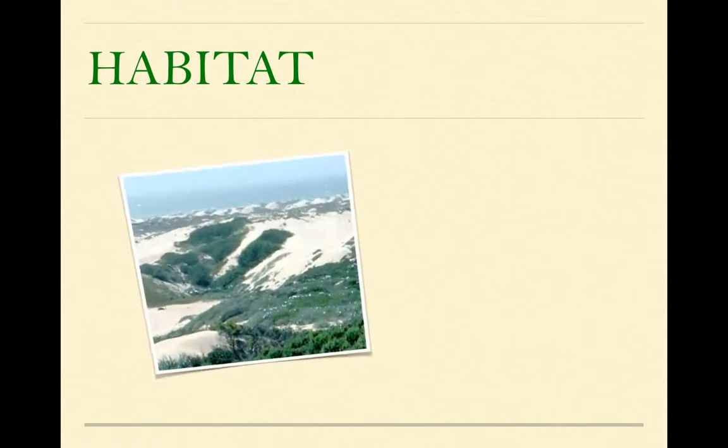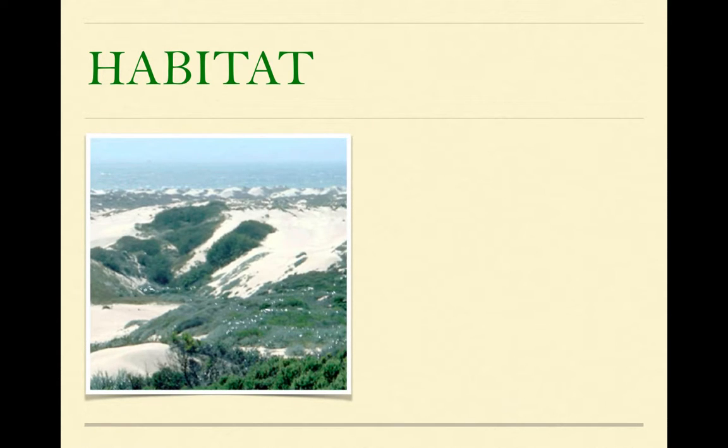Historically, though, its habitat was quite nice. He lived on these stabilized sand dunes, which means that they've been there for a long time. Wind and weather have compacted the sand to make the sand dunes strong and sturdy, and with a fine level of substrate on the top of sand and soil.